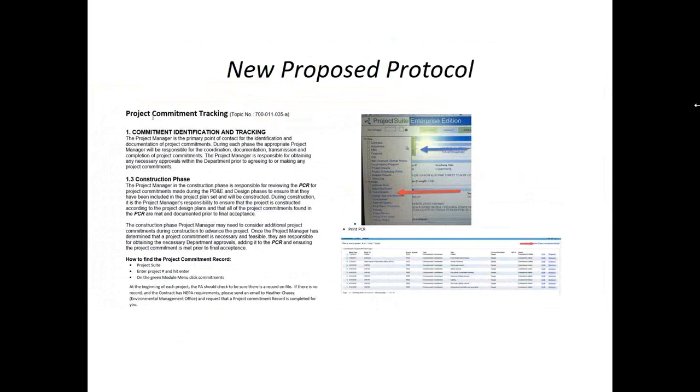Another challenge is the completion of the PCR at the end of LAP projects, especially projects that receive LAP funds in a prior phase that are now JPAs for construction.